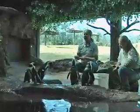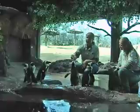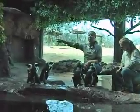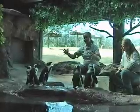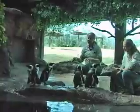We feed these guys twice a day, once in the morning, again here at 2 o'clock, and they get to eat as much as they want. So you've noticed that some of our penguins are sitting over there, they're telling me, I'm done, I'm full, I don't want any more. These guys over here are thinking about it. They know they get fed pretty much right here, so if they're not hungry, they'll just sit here and ignore me.